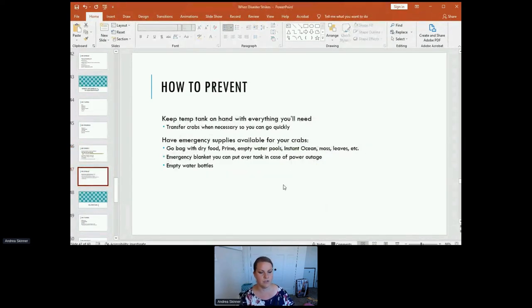Okay, how to prevent. You're going to keep a temporary tank on hand with everything you need, and then transfer the crabs when necessary. You can go quickly. You just grab them, stick them in the tank, and then continue on.